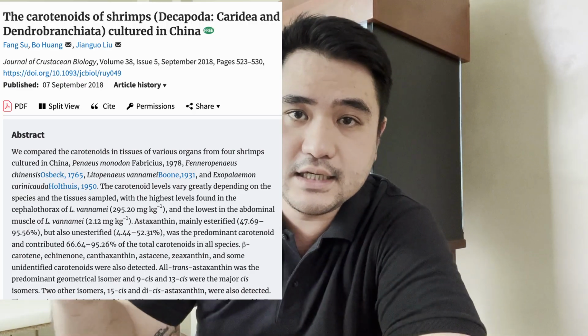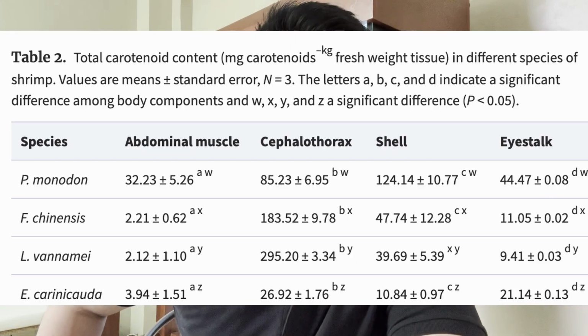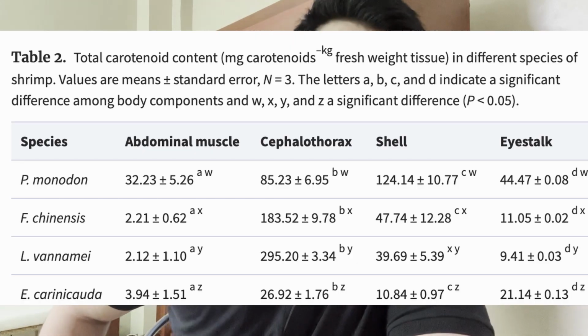In this Chinese study, they did a study on different species of shrimp and checked the astaxanthin concentrations on their body parts. Yes, science! Dito sa Pilipinas, ang shrimp natin are mostly of the Penaeus species. So part ng study dito yung Penaeus monodon or yung alam nating tiger prawn or sugpo. Pero regardless, yung mga iba-ibang species ng shrimps, mataas ang astaxanthin levels in the different parts of the body, pero mostly in the abdominal muscles and the shells. So dapat pala, pinifeed natin yung buo.